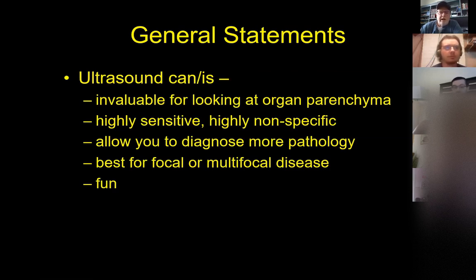If you have ultrasound and you know how to use it, it will allow you to diagnose more pathology. Obviously, if you have a mass inside the liver but it's not bulging the capsular surface yet, you won't see that mass with radiographs. However, if you have an ultrasound machine, you can see the mass. So it will allow you to diagnose more pathology than if you don't have ultrasound. It's really good for focal or multifocal disease.